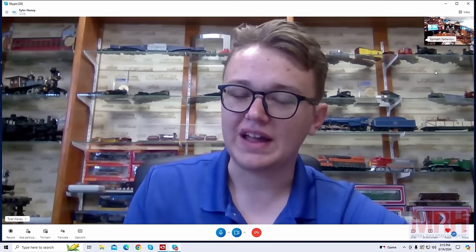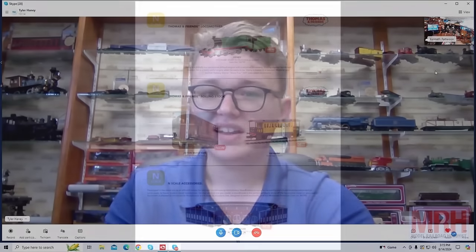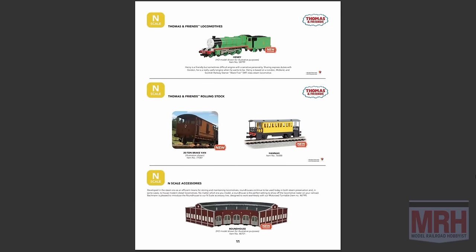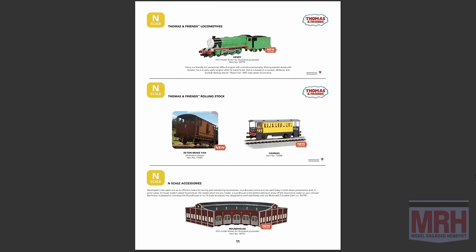Rounding it out with a couple of N-Scale announcements for Thomas and Friends, we've got Henry, another very fan favorite character, much requested. For some rolling stock, we've got Hannah, the coach, sister to Henrietta, and a 20-ton brake van to round out your Thomas and Friends freight trains. And we've got an all-new N-scale roundhouse building kit designed to perfectly fit our N-scale Easy Track turntable, another popular request. That's awesome. That's a lot of products.